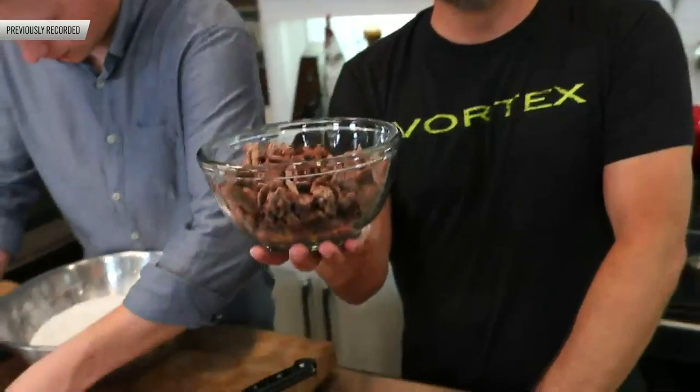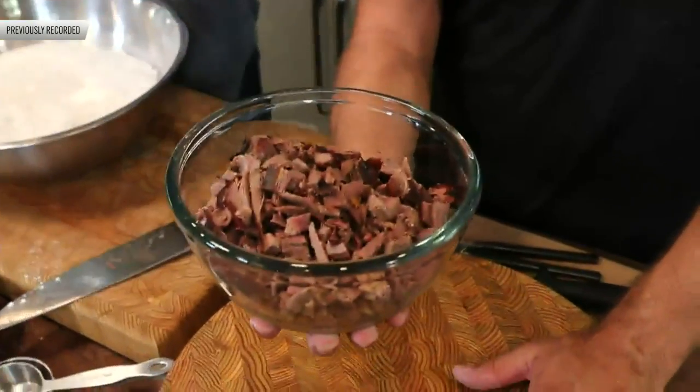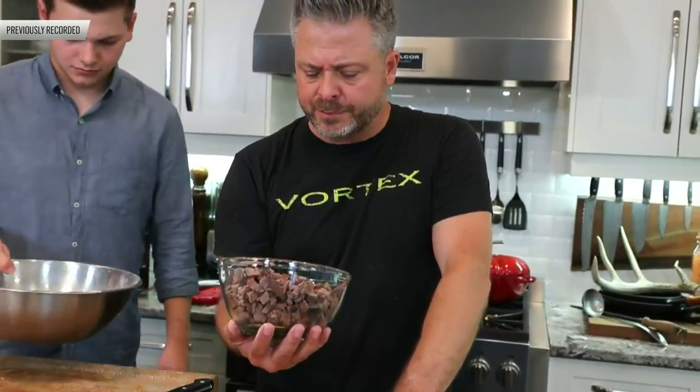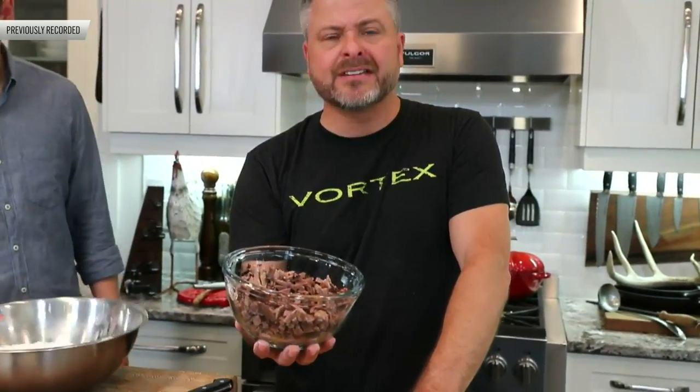So if you have a look at this, by volume, this is 2 smoked wild turkey legs. Now that's off a 20-pound bird, a modest-sized bird. We've seen them coming in at 20, 26 pounds. So that's a fair amount.